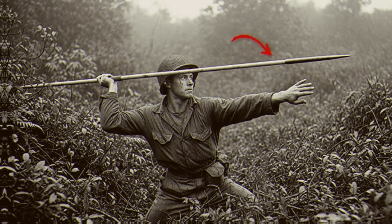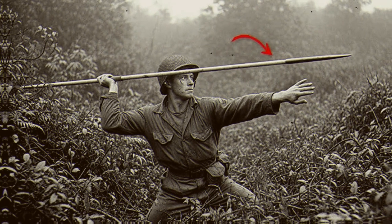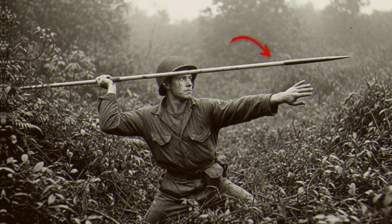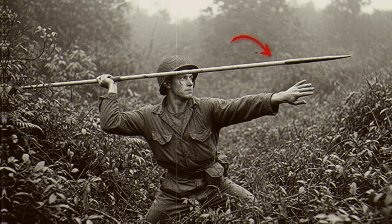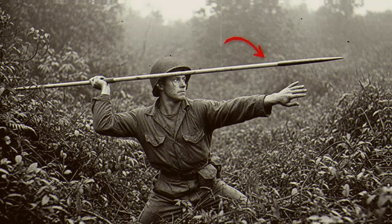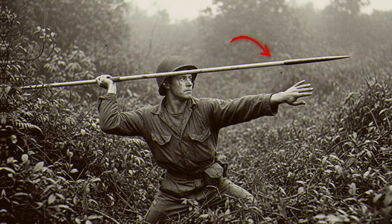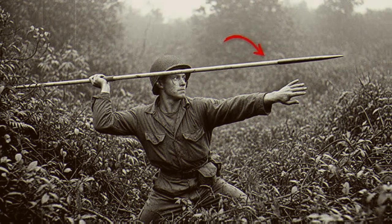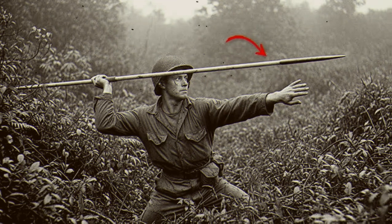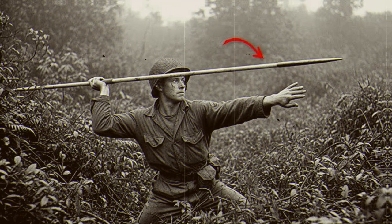For nearly an hour, the Japanese held their fire, following Korebayashi's orders to the letter. Let the Americans land. Let them crowd onto the beach. Let them struggle forward, bringing more and more men into the killing zone. Wait until the maximum number of targets presented themselves. Wait until the beach was packed with men and equipment. Wait until a single command could unleash hell.